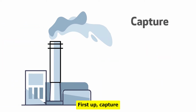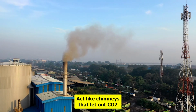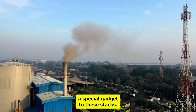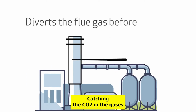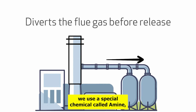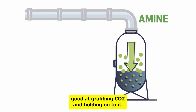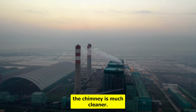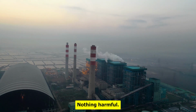First up, capture. The smokestacks at factories act like chimneys that let out CO2. With CCS, we attach a special gadget to these stacks. This gadget acts like a trap, catching the CO2 and the gases that come out. We use a special chemical called amine, which is good at grabbing CO2 and holding onto it. Now, the air that leaves the chimney is much cleaner, mostly just water vapor and nitrogen, nothing harmful.